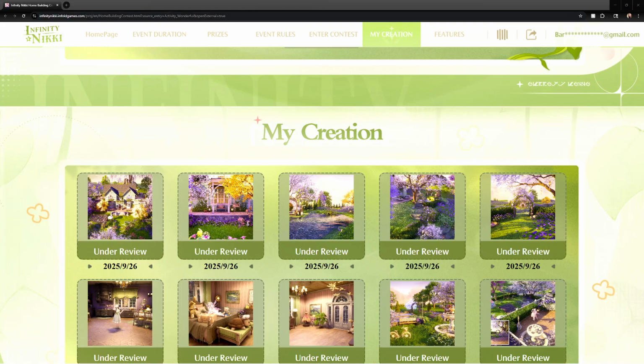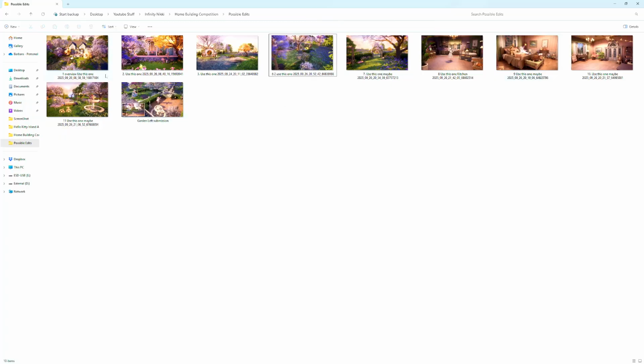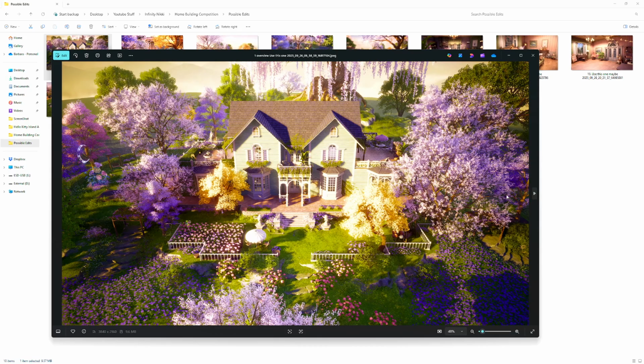Now, I do also want to show you guys the photos I submitted in full size, so you can see those better, because once you submit them, you can only see the thumbnail, I assume, until they're posted up for people to click on and expand.